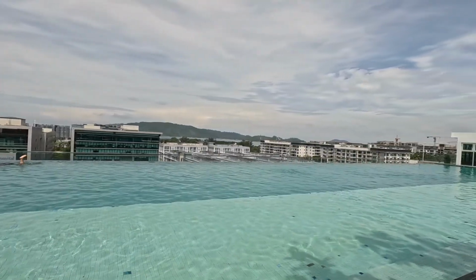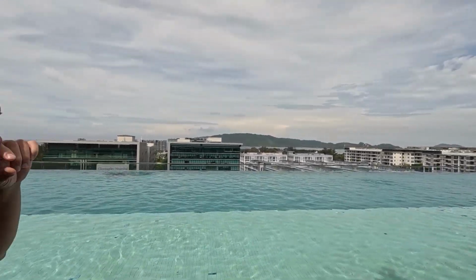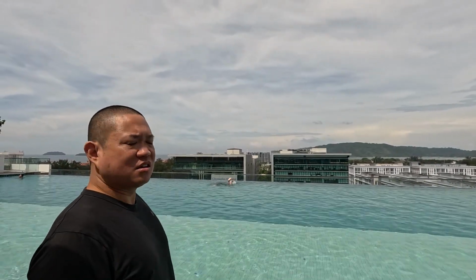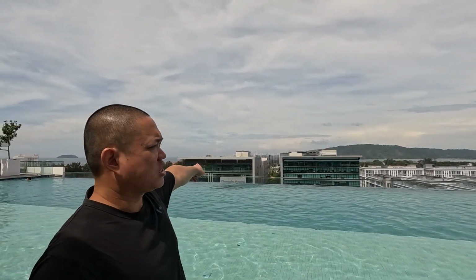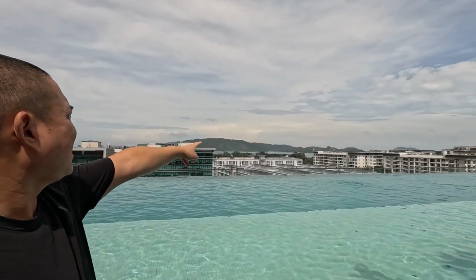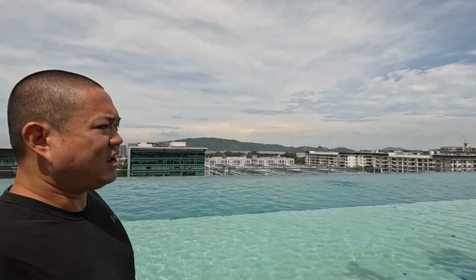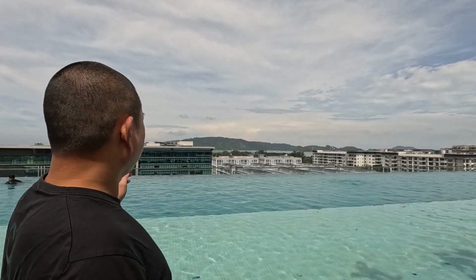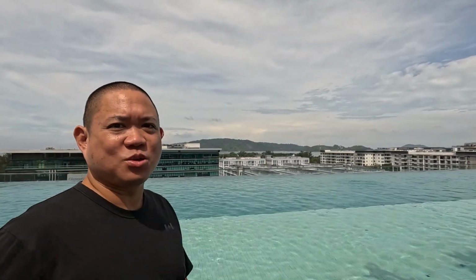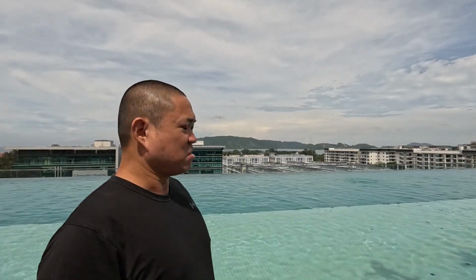Some covered seating and bed areas. And you can see our view. You've got just some buildings there. Actually, that's a hospital there, Gleneagles Hospital. And there's a big mall just to that side of it there. And then you can see ocean and some other islands behind. So we've technically got ocean view from the pool here. This looks like a nice place to spend an afternoon.